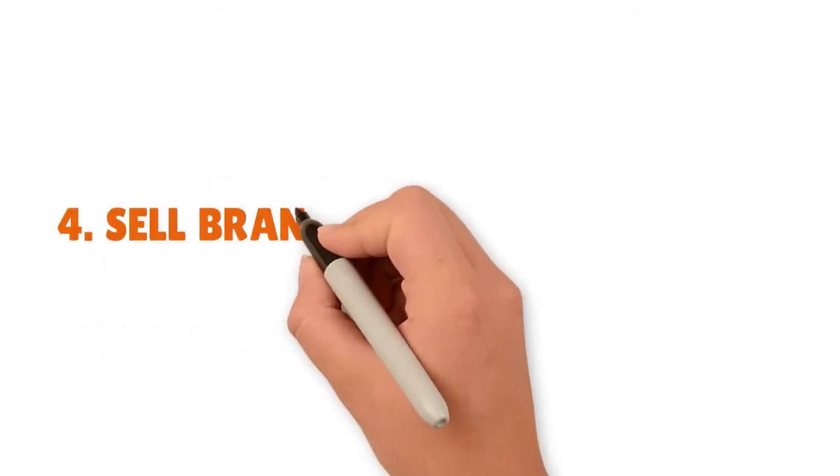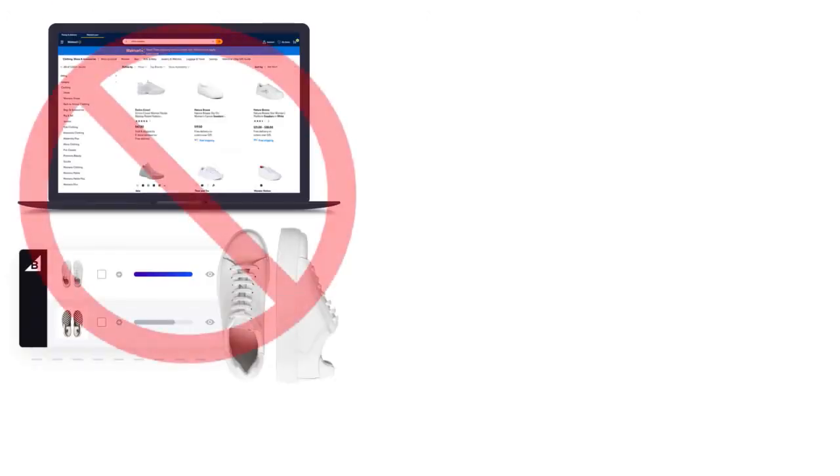Best practice number 4. You want to sell brand new products only. This is very important. Walmart forbids the sale of used, counterfeit, vintage, or handmade products. Violating this rule will get you kicked off.